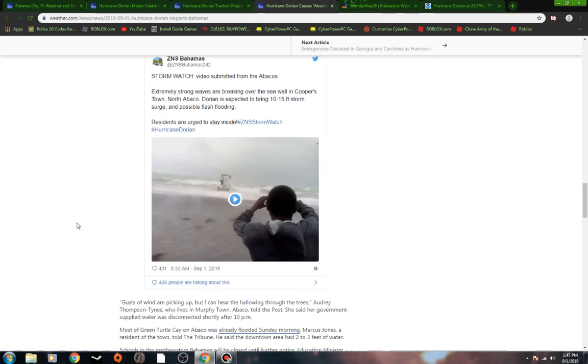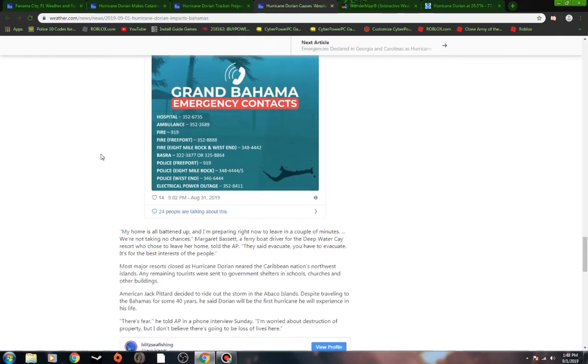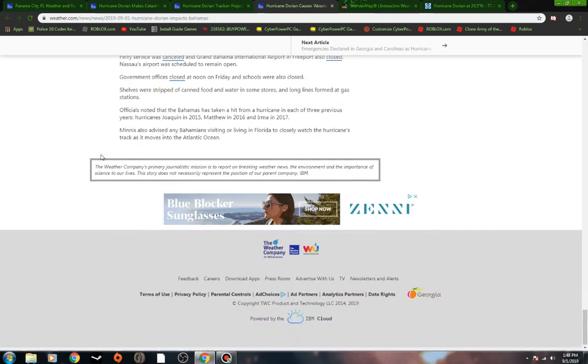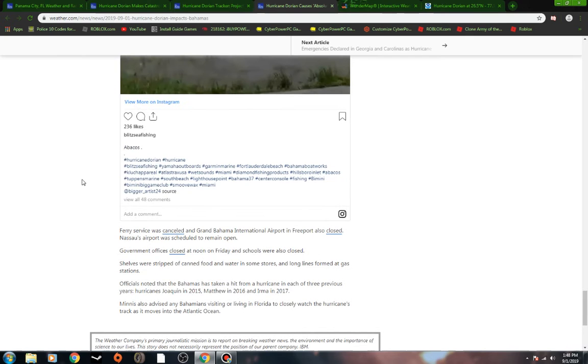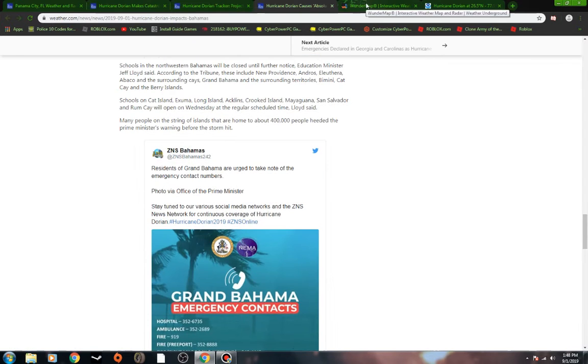Here's some people being pretty brave. Dorian expected to bring 10 to 15 foot storm surge. That's not exactly true. It's actually upwards of 18 to 24 feet storm surge as of last. Here's the coastal flooding. I mean, all this is going to be underwater. So, you know, if you remember Matthew in '16, it was real slow moving, lots and lots of water.